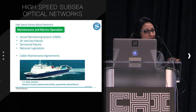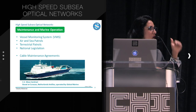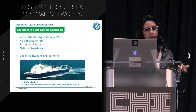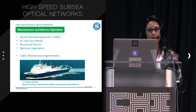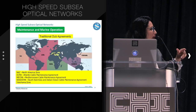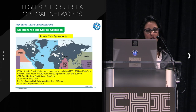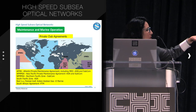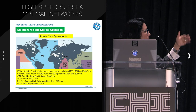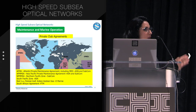Additionally, there is national legislation that prohibits fishing ships from going around the zones where the submarine cables are located. And there are the cable maintenance agreements. There are the traditional club agreements, where companies get together and have ships prepared to go and repair cables around the world. And there are the private club agreements. For example, in our case, we use the APMA, which is in the Atlantic region. They have ships ready. For example, in Curacao there is one ship always ready. If we have any cut or any fault, they go and repair the cable within hours.